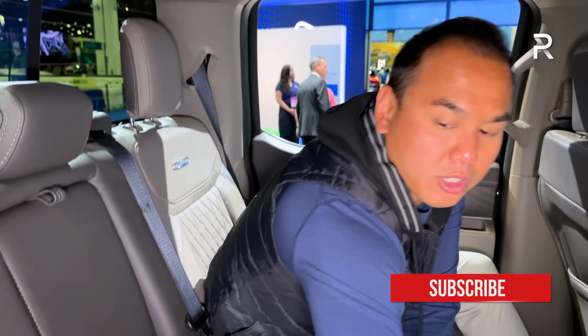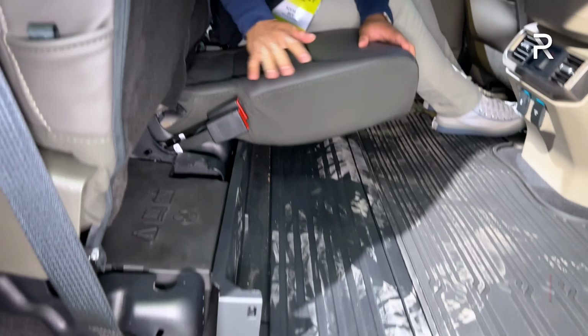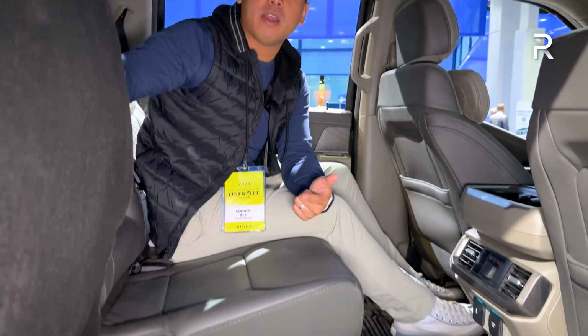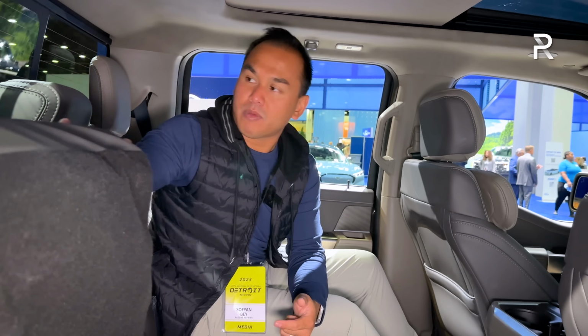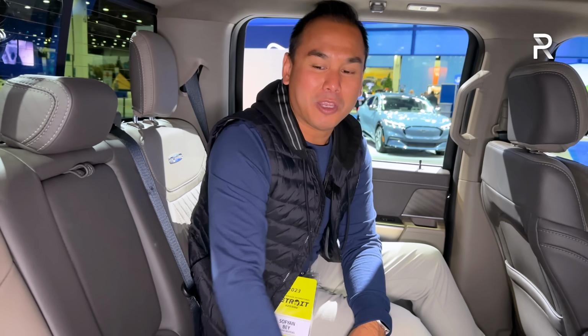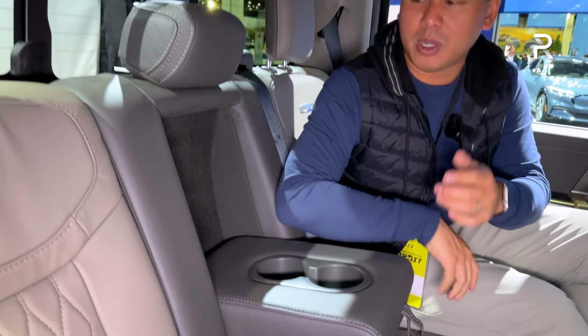The seats themselves also have the ability to flip up, where you're going to find a little bit of storage over here, which is definitely a nice touch. The battery pack for the hybrid system actually lives underneath the bed of the vehicle, so it's not going to be over here. If you want to fold this down, thank you, Rob, for pulling that little lever that allows you to fold it down. There's an armrest here that folds down as well that gives you 2 cup holders.